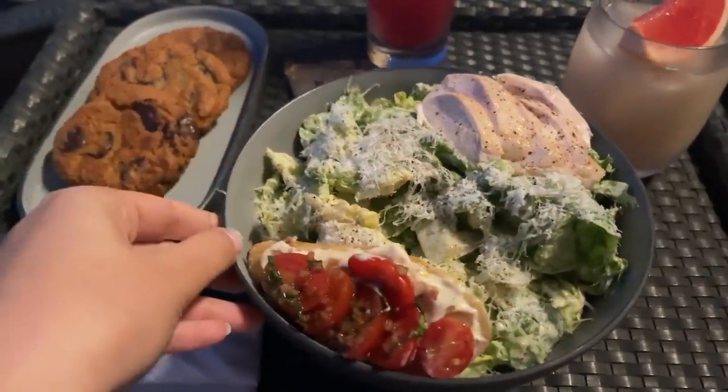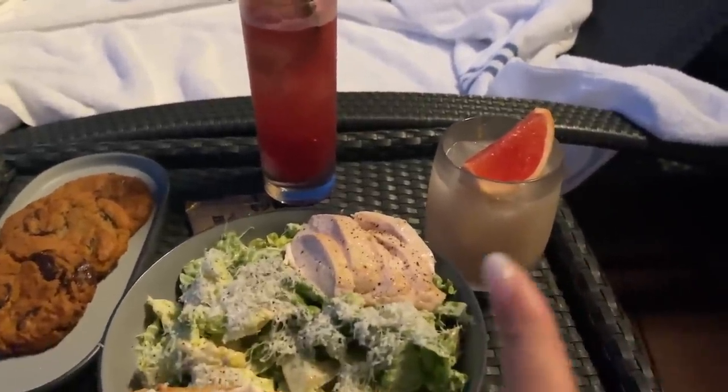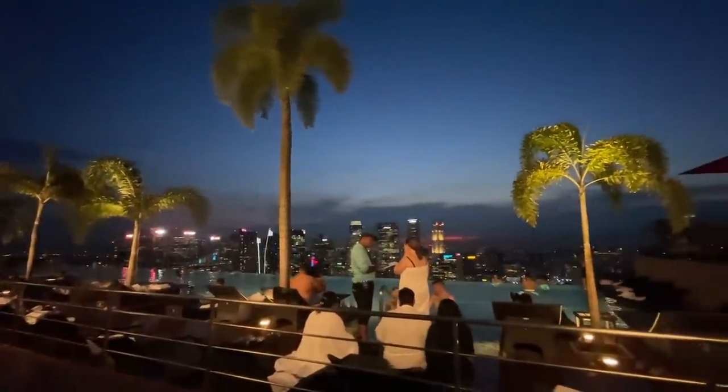Got the chicken Caesar sandwich. We also got some cookies and some drinks. I got the mocktail. It's like a lychee grapefruit mocktail. And then Ben got the Singapore sling. Look how pretty it is though. Oh my gosh. So pretty.